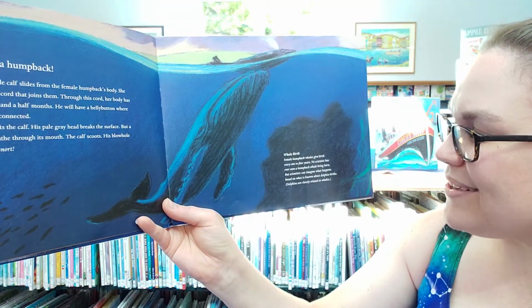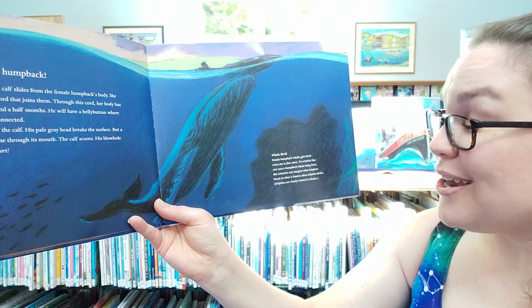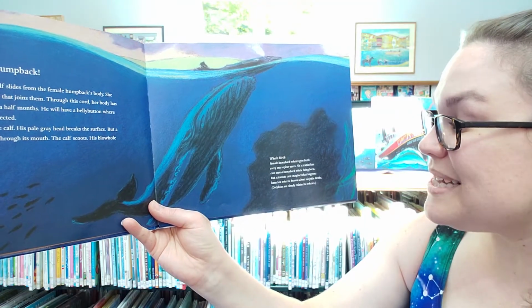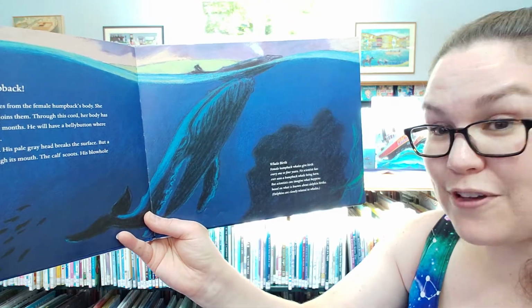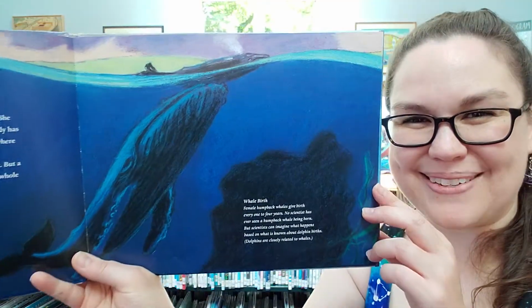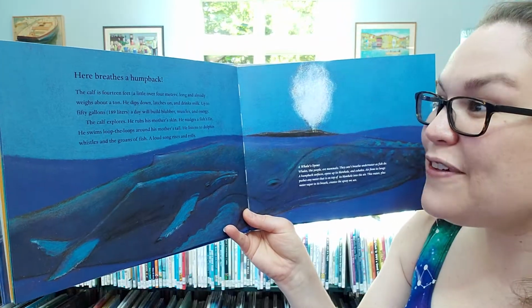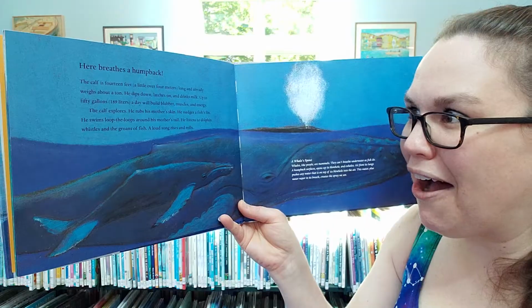Female humpback whales give birth every 1 to 4 years. No scientist has ever seen a humpback whale being born, but scientists can imagine what happens based on what they know about dolphin births. Dolphins are closely related to whales. The calf is 14 feet long and already weighs a ton.